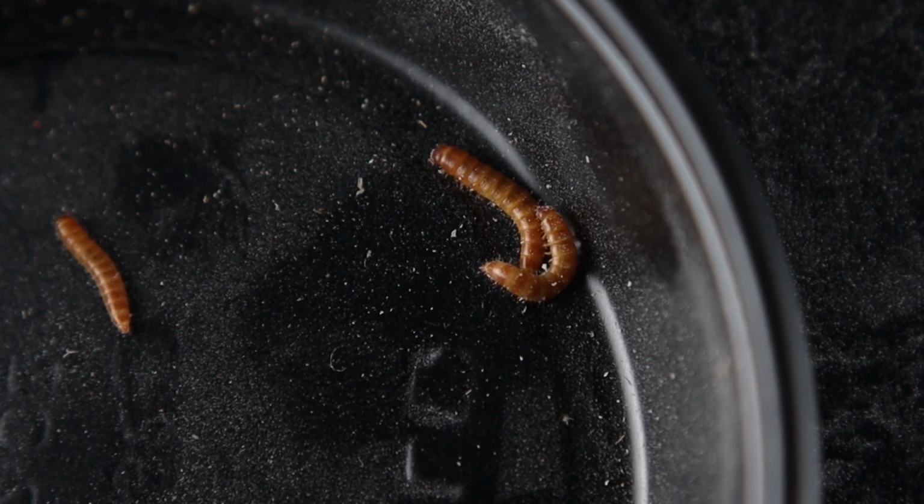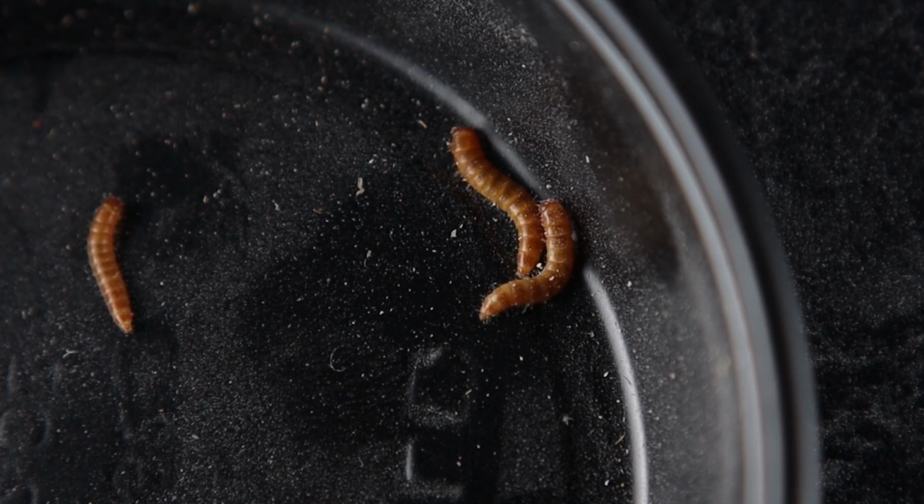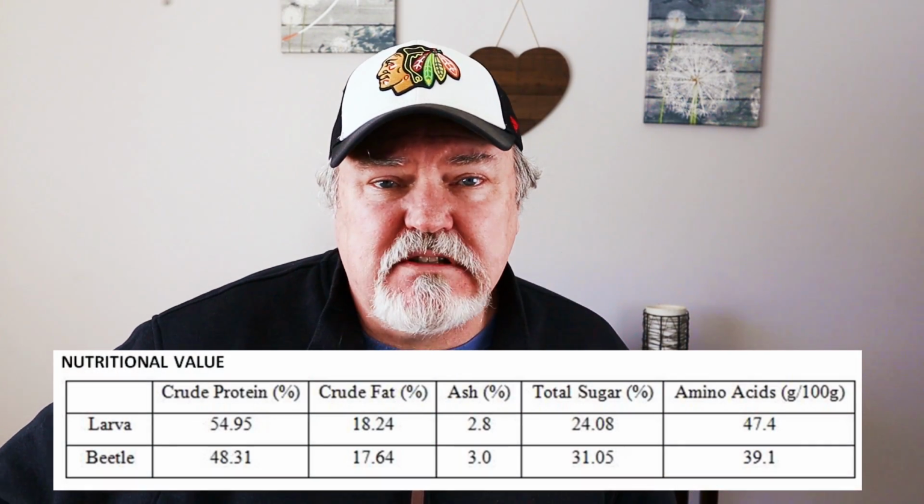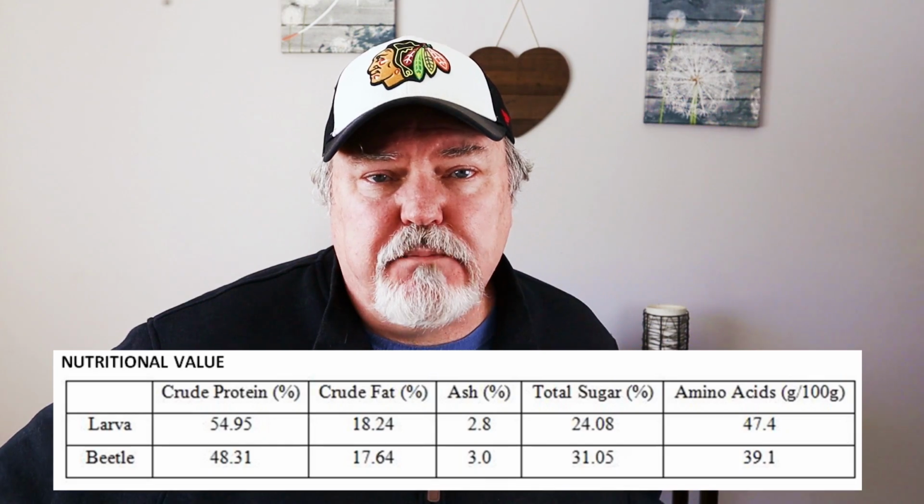When we're feeding peanut beetles, we're actually only talking about feeding the larvae, and how nutritious are those larvae? Take a look at this chart. Almost 55% protein and over 18% crude fat. Here's a really important note. Never feed your beetles to your animals because there have been reports of fatalities in reptiles. But there have been reports of huge benefits to eating peanut beetles by humans.